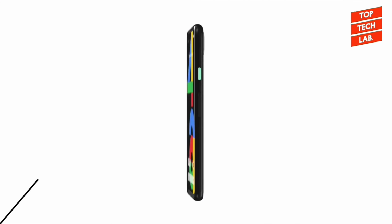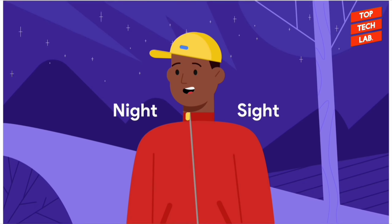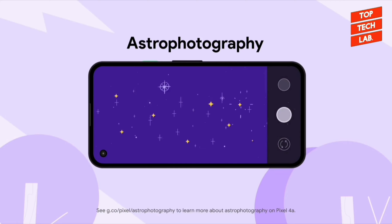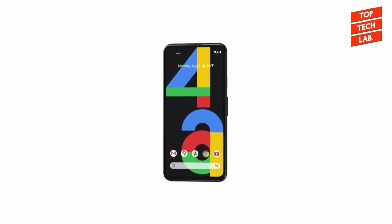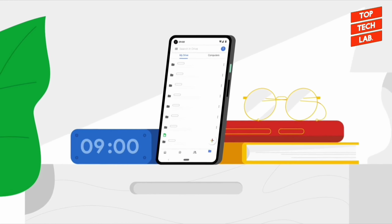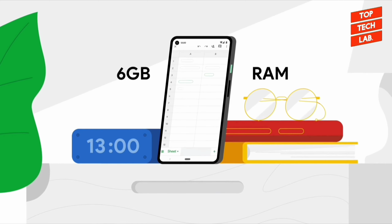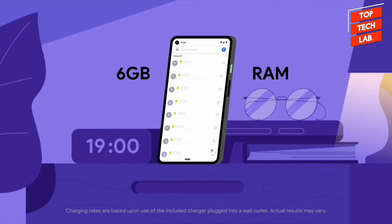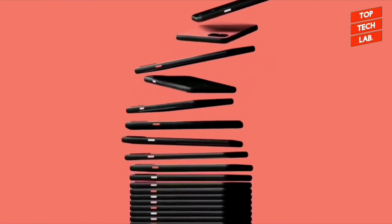Google Pixel 4a Mobile was launched on 3rd of August 2020. The phone comes with a 5.81-inch touchscreen display with a resolution of 1080 by 2340 pixels at 443 ppi density and an aspect ratio of 19.5 to 9. Google Pixel 4a is powered by a 1.8 GHz octa-core Qualcomm Snapdragon 730G processor that features 6 cores clocked at 1.8 GHz and 2 cores clocked at 2 GHz.